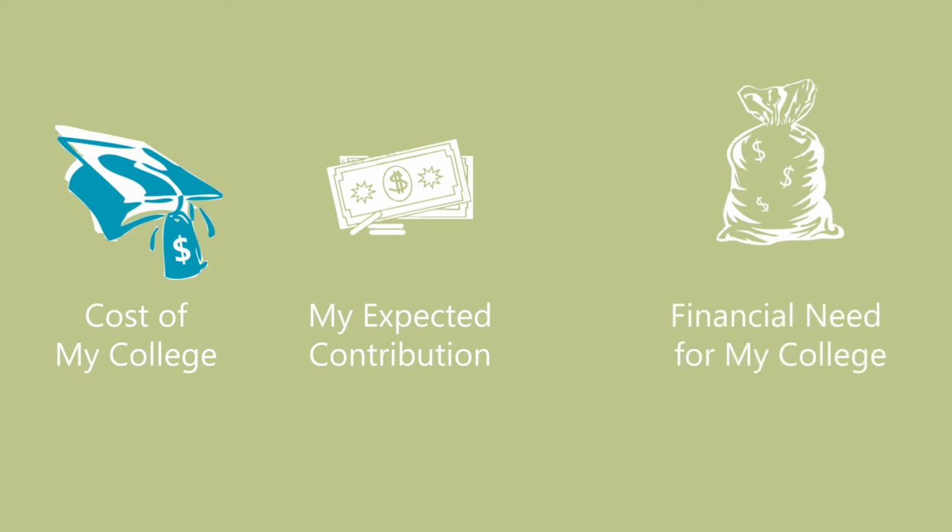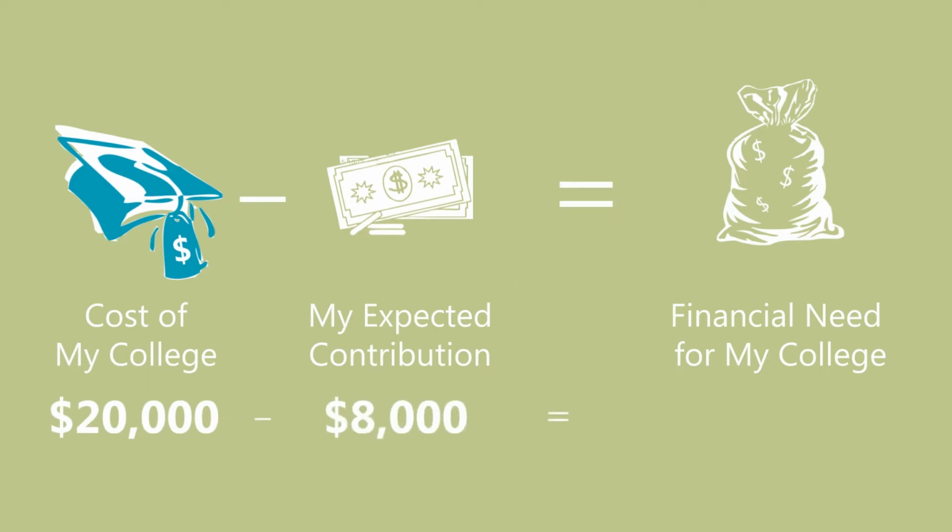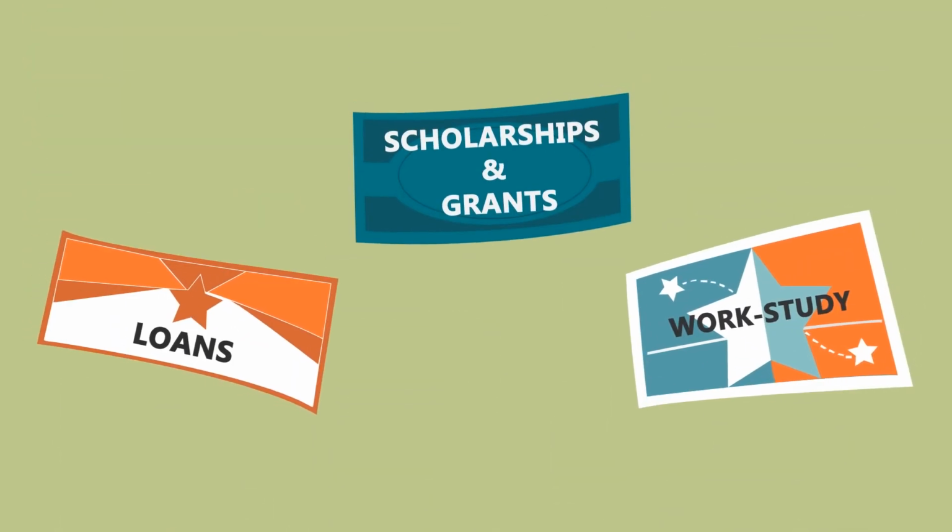Say the cost of going to your school is $20,000 and your expected contribution is $8,000. This means your financial need for the college is $12,000. Each school will try to meet your need as closely as it can. This is why you will likely receive different aid packages from different schools.